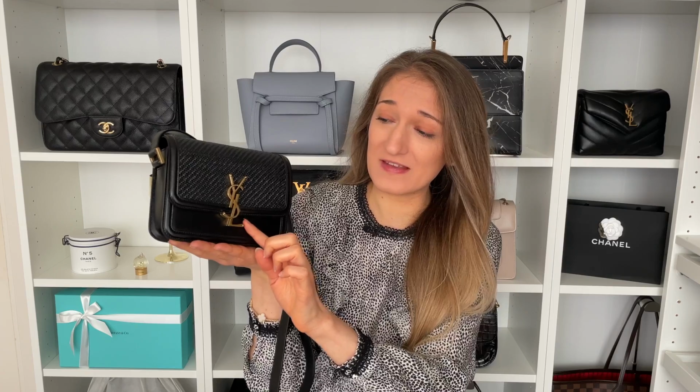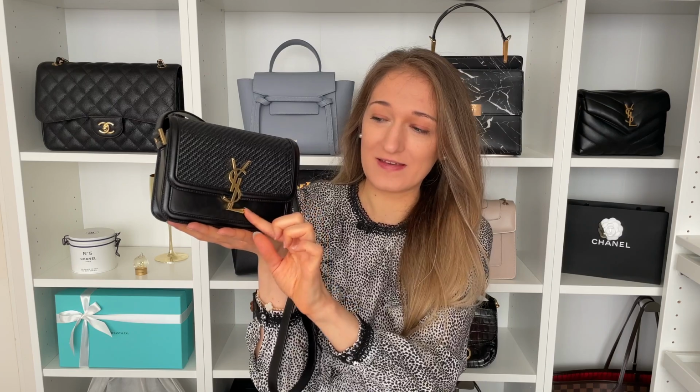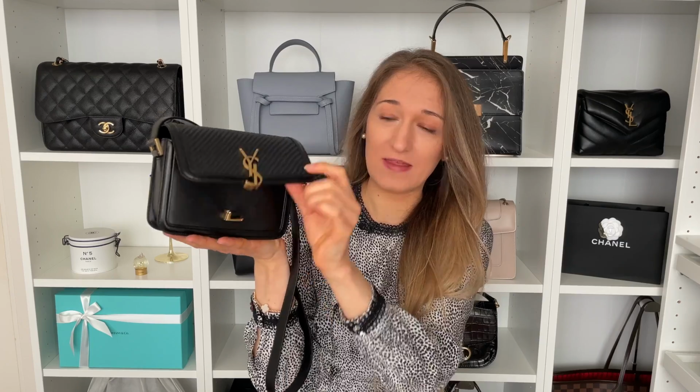I also love this detail. This, as I mentioned in one of the vlogs, also comes on the Cassandra. The closure works like you push the L of the YSL logo down and then you lift up the flap, which I think is brilliant. Such a cute, intricate design.